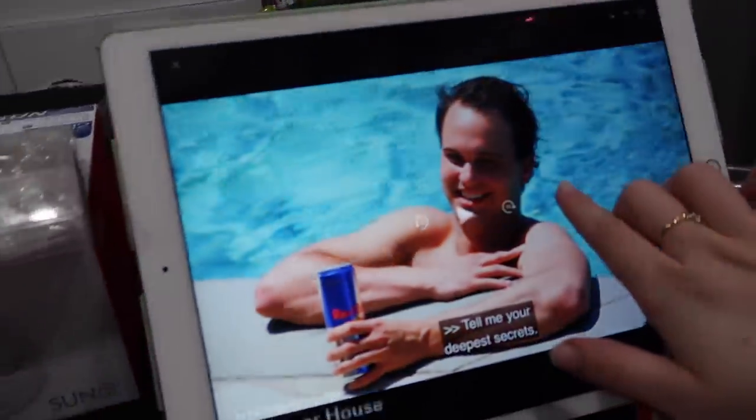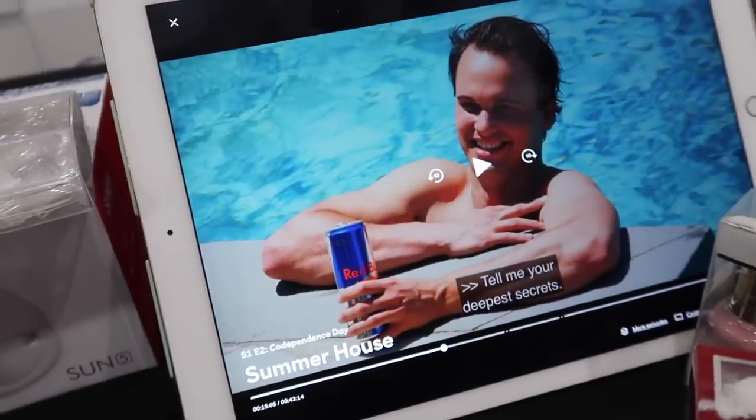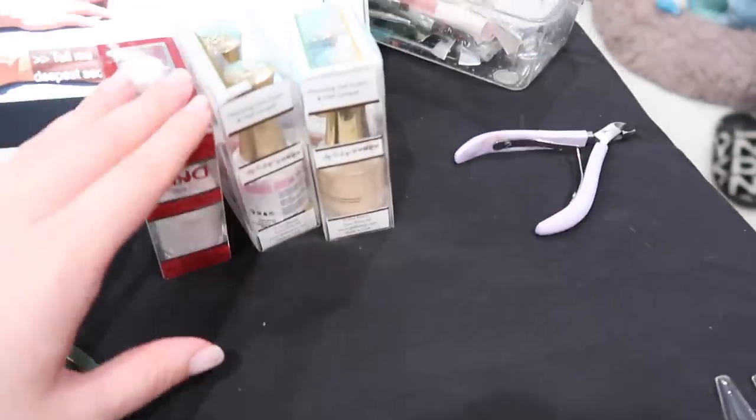My iPad is literally gonna die, currently 5%, but we're watching Summer House. I'm on episode 2. We got the colors, we got the tips ready. I'm doing Gel X, so I'll update you guys when the tips are on.